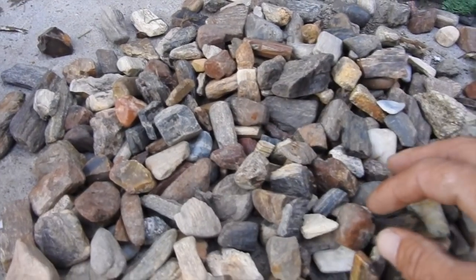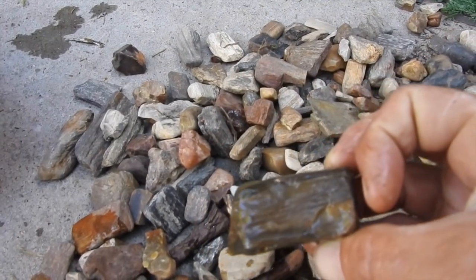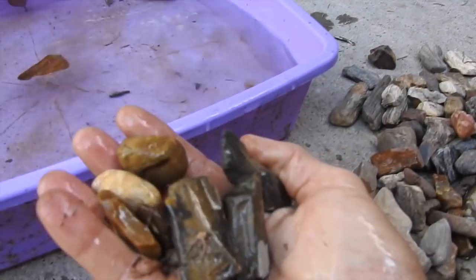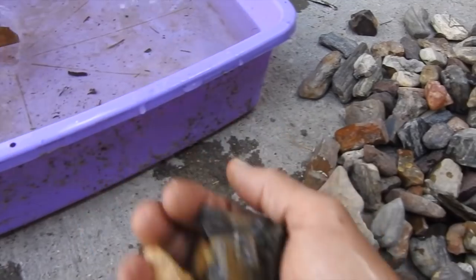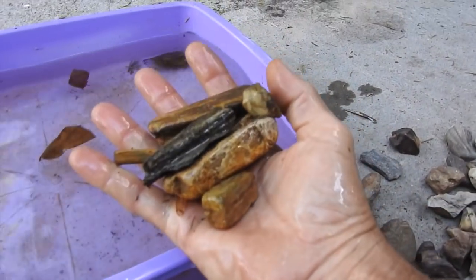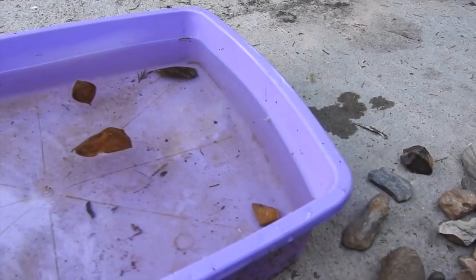All these pieces right here are just petrified wood. Let me just grab a handful, and I'll put it in the water. It's easier to see, and you'll see it's just petrified wood. I'll grab another handful. Dip it in the water. It's just wood, all of it.